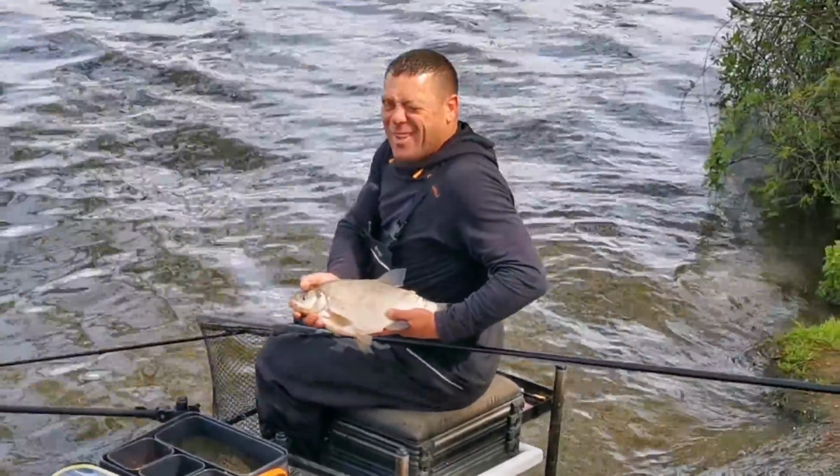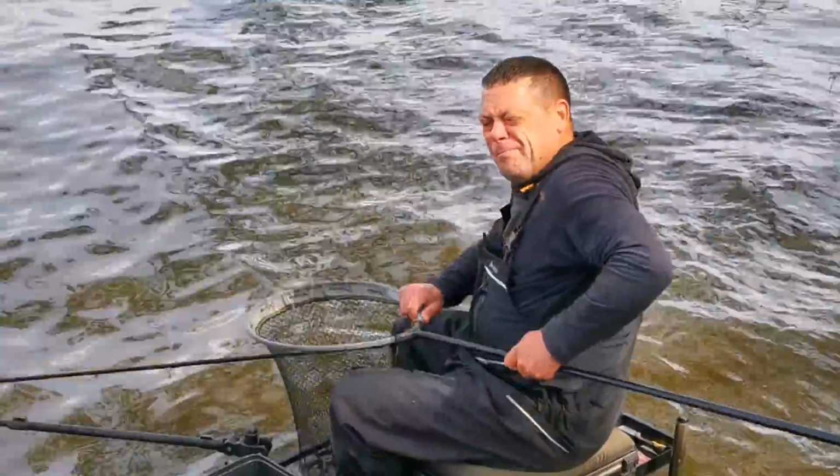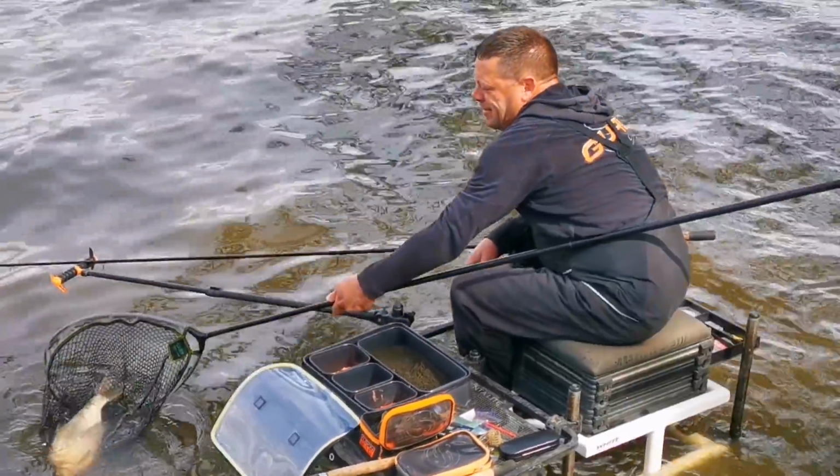Ian's second fish, second chuck, wasn't it, Ian? Yeah. How long that been in? 9 minutes. 9 minutes, second cast on his long line. His other fish was actually a bit bigger than that.